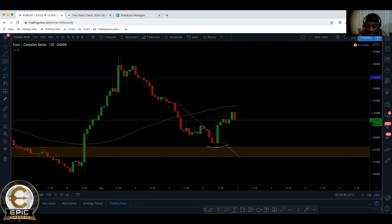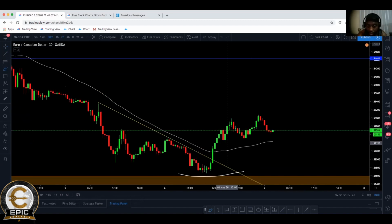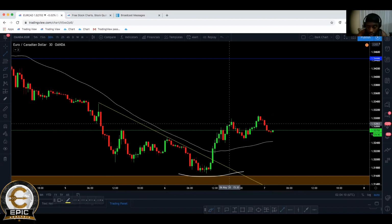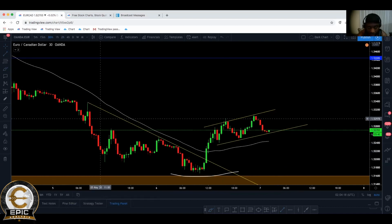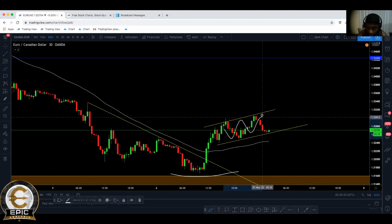But a lot of it has to do with what CAD is going to do, or price could stay above this 50 EMA. Like I wouldn't be surprised if price stayed above, so all you can do is just trade what you see. Trade based off of what you're comfortable seeing. You know, I can take a little channel right here. And once price breaks out of this, you can look for buys there, you know, because right now it's just ranging. This is just ranging.